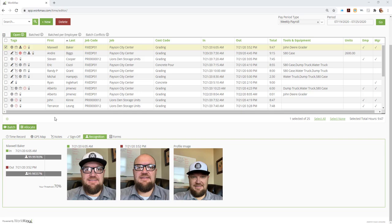Now that I've shown you the 4 ways to increase COVID-19 safety with WorkMax, you can learn more about how you can increase safety with live safety forms, expedited safety training videos on mobile devices, and using facial recognition comparison to a profile photo. Overall, making your job sites more safe.